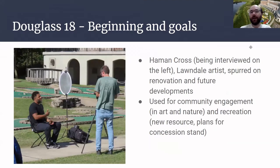Anyways, so yeah, as my dad mentioned, Heyman Cross took this as part of his inspiration to kind of renovate this golf course. And kind of the idea behind this whole Douglas 18 project was both for community engagement and the development of the golf course, and also the addition of a great new recreation resource for the community. Both in terms of a new up-to-date mini golf course, it's not dilapidated, and also stuff like plans for a concession stand and other aspects to help fully flesh it out.